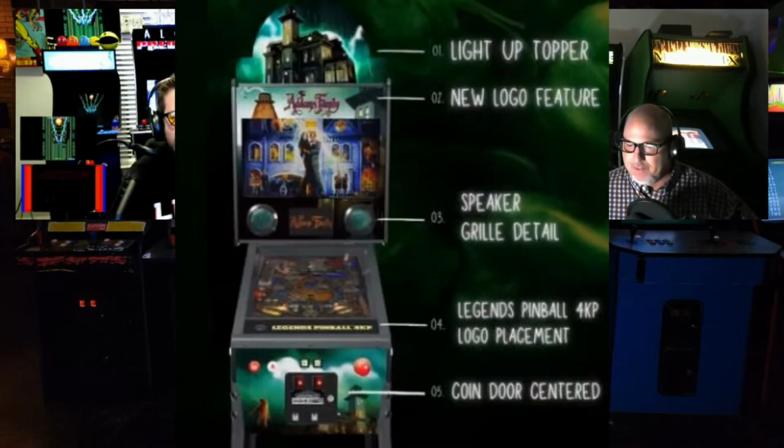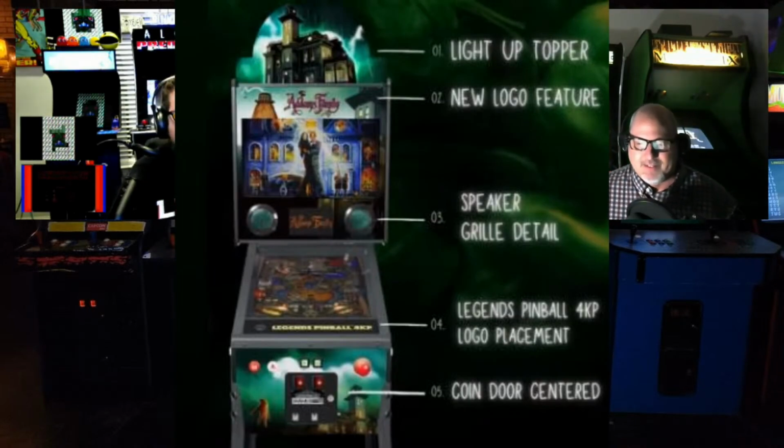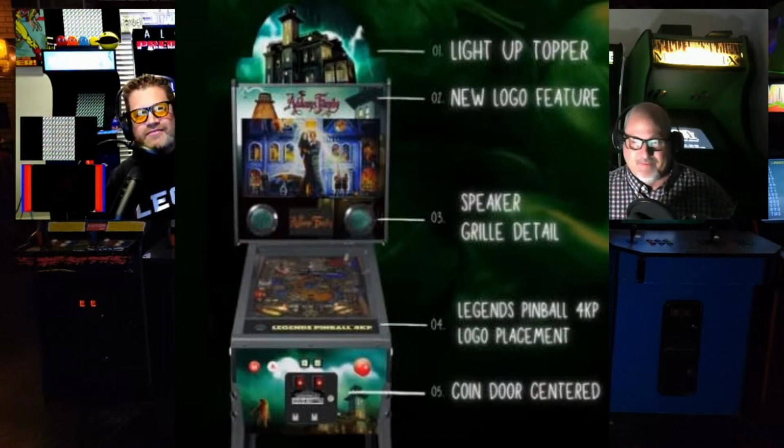First one, light up topper. Man, that was something amazing. We wanted a light up topper, man. Was not expecting that. A new logo. You know what I love? Who was saying pinball machines don't need more keys? We were saying that. We've been saying that for a long time. Since we first saw the prototype, we said, if they would just get rid of that, it would look like a pinball.